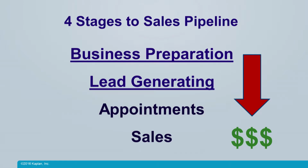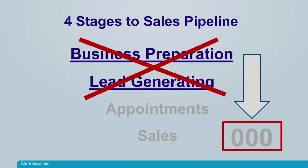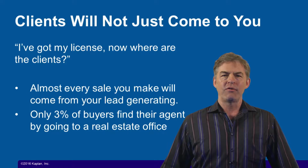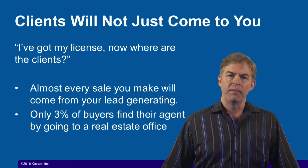So again, here are the 4 stages of the sales pipeline. Business preparation and lead generating, those are the first 2 things that are the most important, because if you don't do those, the income you're going to create is equal to 0. So here's one of the key facts we want you to understand. Clients will not just come to you.